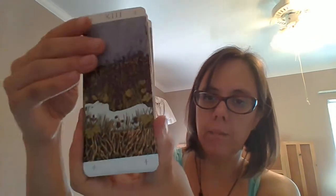So this is the second edition. Again, I'm glad I have the second edition because I love the backs on this one. So very feminine base deck, but I like it. Very beautiful. Pretty amazing. It reads really great too, even though it's not traditional in any way, which is what I like about it. But it reads just so beautifully, especially for relationships for whatever reason.